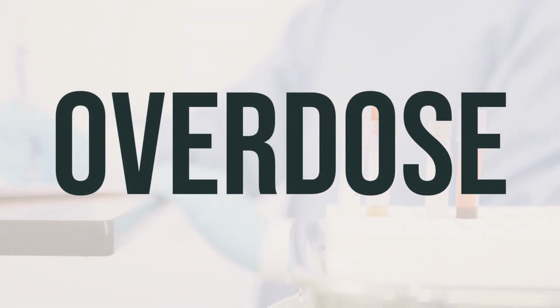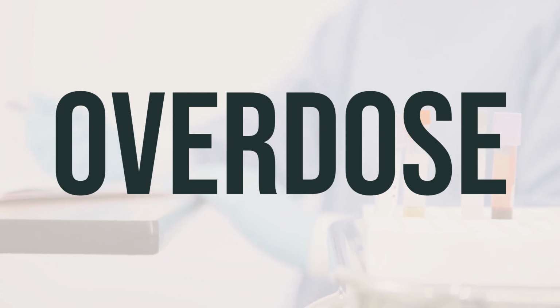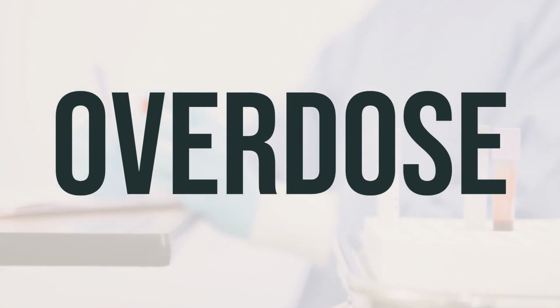If someone has taken too much of this medication and is experiencing severe symptoms like fainting or difficulty breathing, it's important to seek immediate medical help. In the U.S., you can call your local poison control center at 1-800-222-1222. In Canada, you can call a provincial poison control center for assistance.